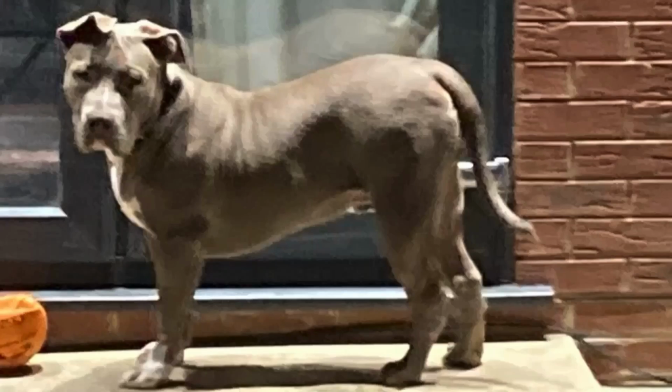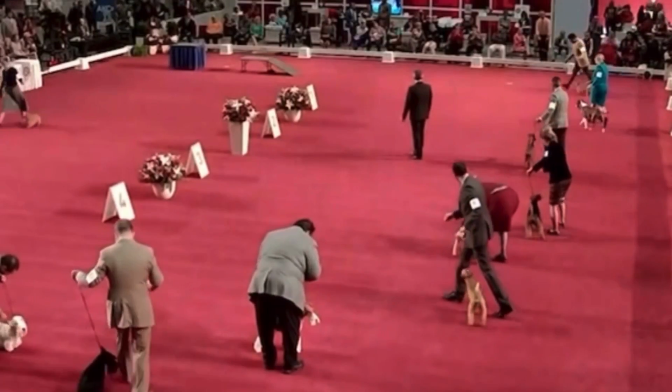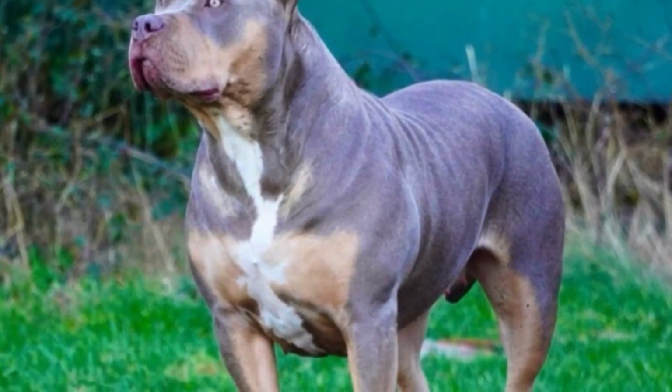Next up, we're talking about high rear. You know what I'm talking about. The one they try to hide whenever they're stacking a dog in the ring, but the minute the dog's got to move, the rear pops right up. Yep, that's the one. Very prevalent within this breed, especially with the American Bully XL. But don't be acting like you don't see it in the other classes, because it's alive and well.